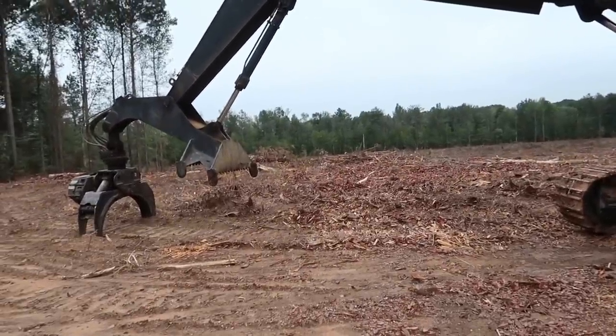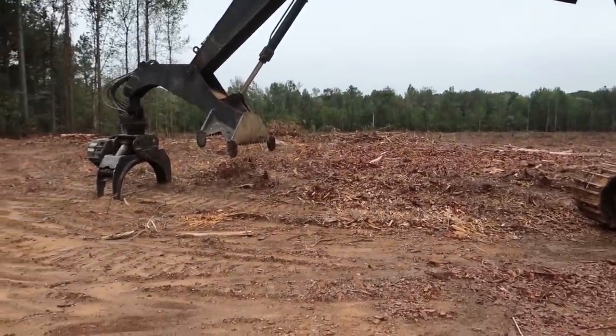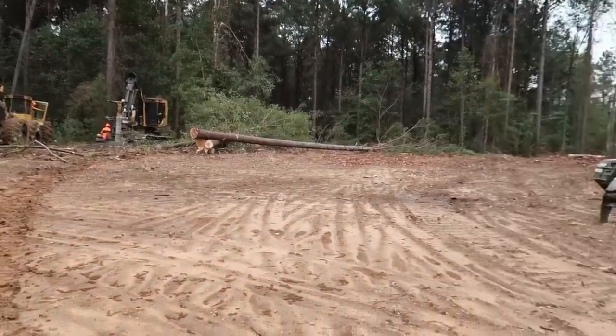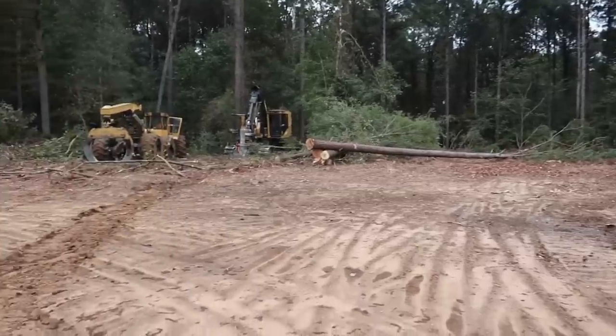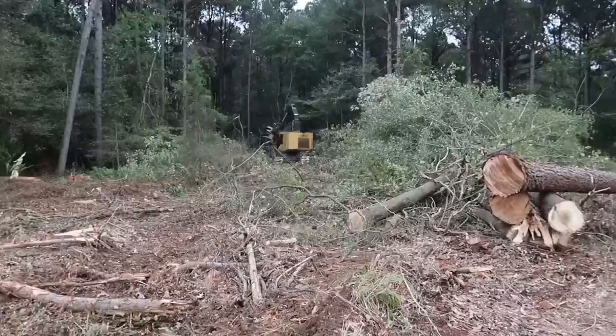It was probably 900 feet or so that he had to cut to get back toward the bridge there, to keep us out of the road, because the road was just that wet. We didn't want to tear that road up. We'd have drove on that road and it would have tore that road all to heck. So we're about to tear into this right here and get going and see what we can do.